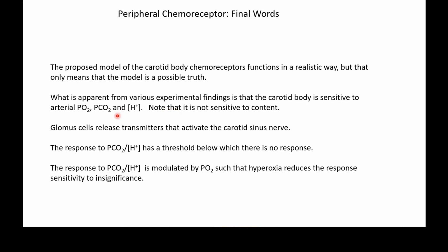It does show you, and what is apparent from the various experimental findings, that the carotid body is sensitive to the respiratory aspects: arterial PO2, PCO2, those arterial values, and arterial hydrogen concentration. And do note that it is not sensitive to content. So if the content of oxygen carriage decreases, such as in carbon monoxide poisoning, our early warning system does not work. It's only when you become hypoxic and the partial pressure of oxygen goes down that it works for us. So it's an asphyxia sensor.